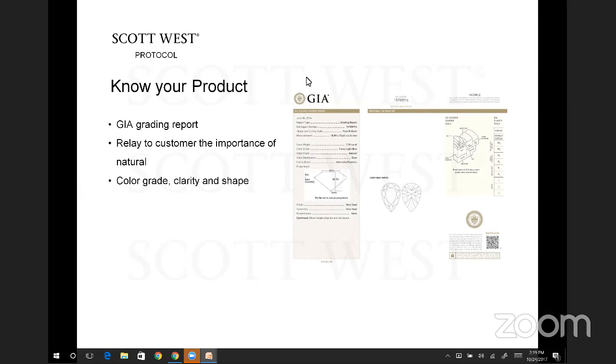Some stuff to look out for in the GIA grade. The fluorescence can be a problem. If you have a blue diamond and you see fluorescence, probably stay away. Blue diamonds don't have fluorescence. If you see pink diamonds, most pink diamonds do have fluorescence, so it's not as big of a problem.